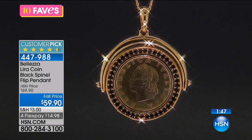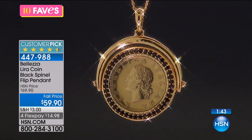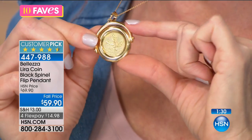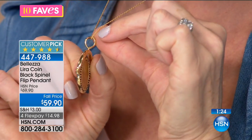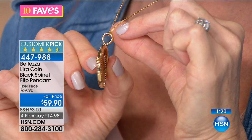And there is that gorgeous lira, the star, the center of Italian drama, right in the center and surrounded by gorgeous black spinel, which I just love. Oh, it's the perfect highlight, and you can wear it either side if you wanted to flip that around and see the side without the black spinel. You can do that as well. But this comes with the 18-inch chain, and then if you want to change it, I'm going to show you that bail that Paul was talking about. Very, very generously sized. It's $14.98 to get it home.